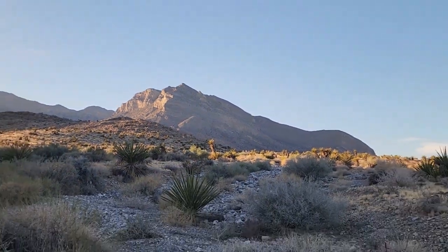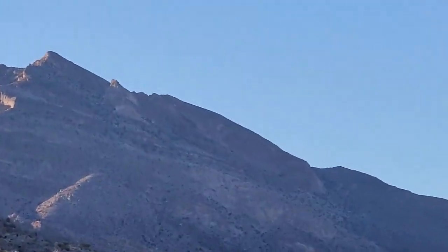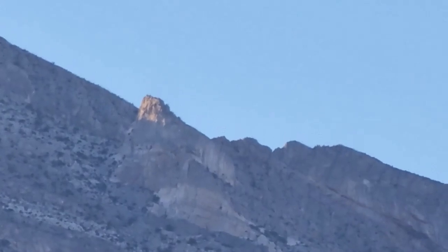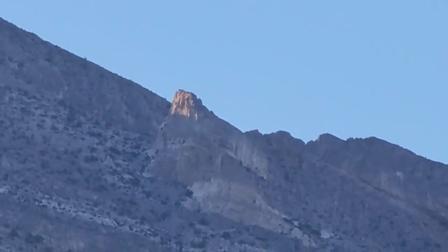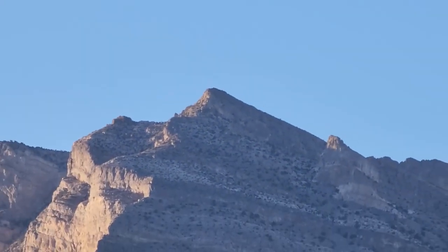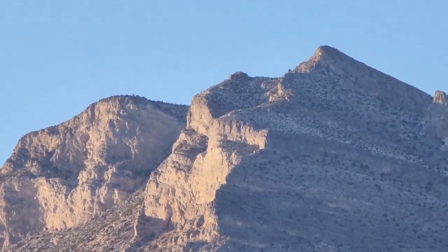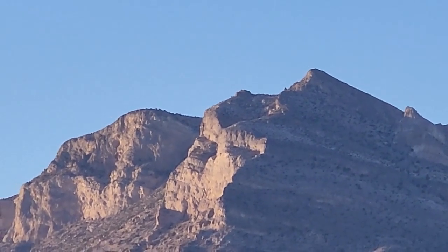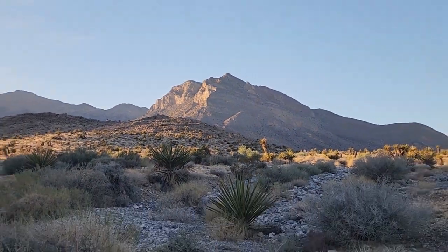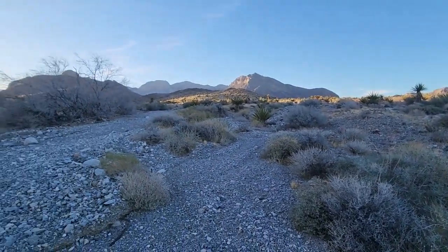So what an awesome experience. And yeah, we came up the southeast ridge, circled around the backside of the southeast pinnacle, then headed up to the southeast summit, which is to the left, and then across that narrow catwalk with a cliff drop off over to the northwest summit. So yeah, what an amazing day this has been.